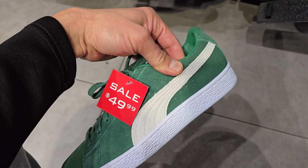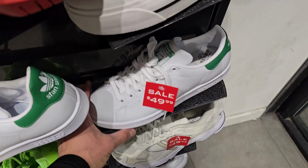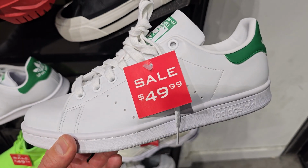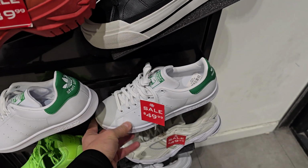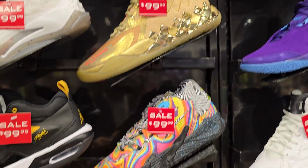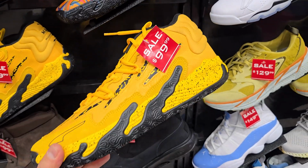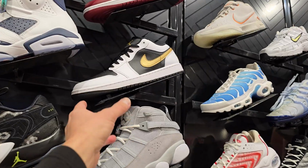So did those go down even more? God dang it. Got Suedes right here, go for $25 as well. Stan Smiths right here. That might be the cheapest we've ever seen the Stan Smith. $25. Holy cow. Back in the men's sizes, we've been seeing these at Champs for $50, or we saw them in the last visit, $50. Pretty much the same price here.